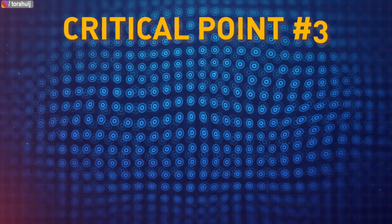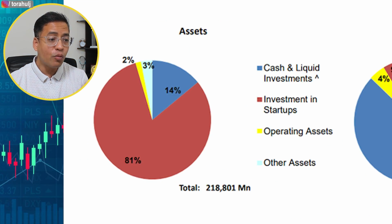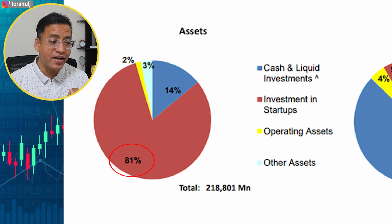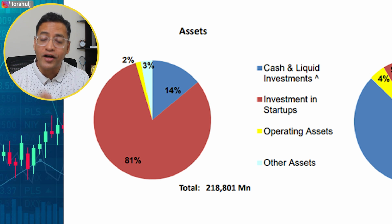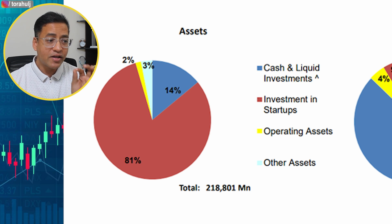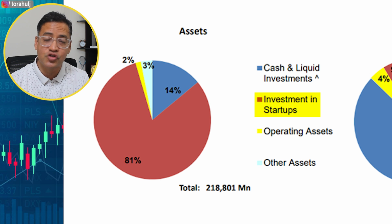Now, what does this company do with this cash? And this brings me to the third critical point about this stock. What you see on my screen is that almost 81% of their assets are in investments. They have invested this money into funds and assets that I will speak about in a minute, and of the remaining 14%, the majority they're holding as cash. But this 81% investment that they've done is in startups, as you can see in this chart here.